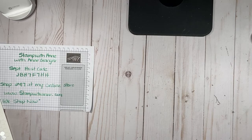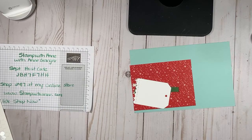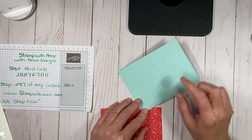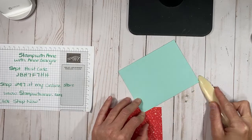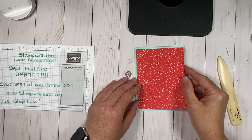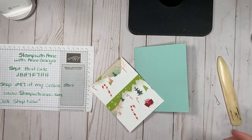How fun is that? Okay, so we're gonna move on to our second project. So I'm just gonna put that off to the side because we are definitely gonna be bringing those back in at the end. Okay, our second project, we're gonna continue with a Christmas theme. Once again, I'm using the colors Pool Party, Rio Red or Poppy Parade, and Garden Green, and I picked those colors right from the Sweetest Candy designer series paper.